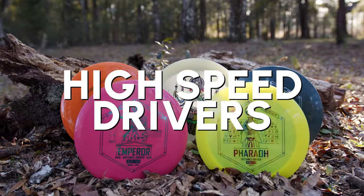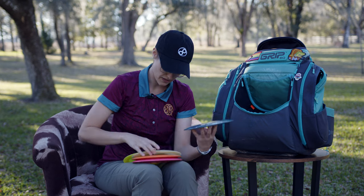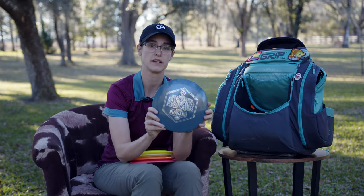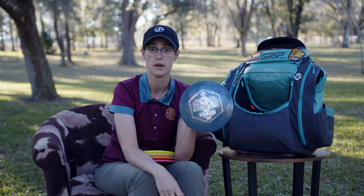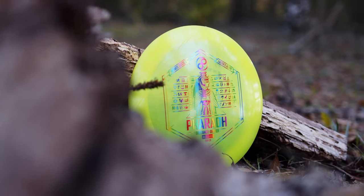And now we're moving on to my high-speed drivers. The most understable thing I'm rocking with in terms of like 13, 12 speed is the iBlend Pharaoh. I can really trust to throw this flat and it will get some turn straight out of the hand, but still finish a little bit if it's got the height and the speed to do so.